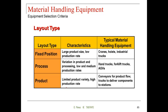In terms of the layout type, we discussed the different types of layout at the beginning of the course. So you should use a fixed position type of layout if you have large product size, low production rate, and the typical material handling equipment, frames, or industrial parts. If you have a layout type of process, then you have variation in product in processing, low and medium production rate. You can use hand truck or PGDs.